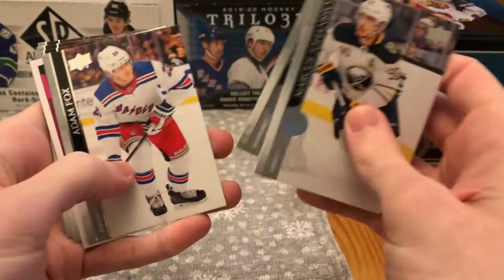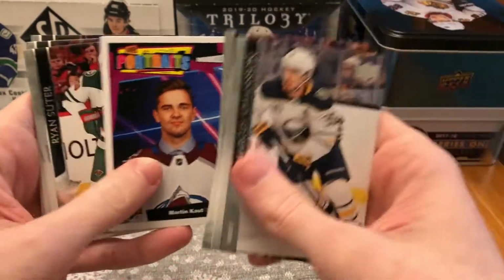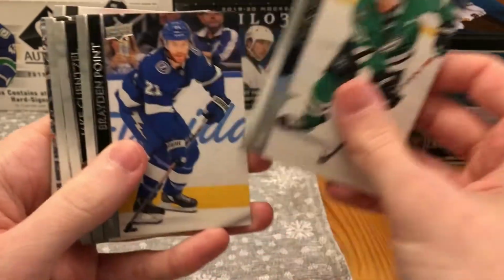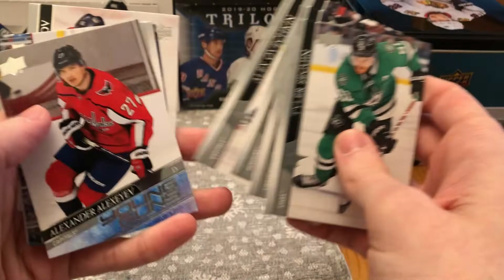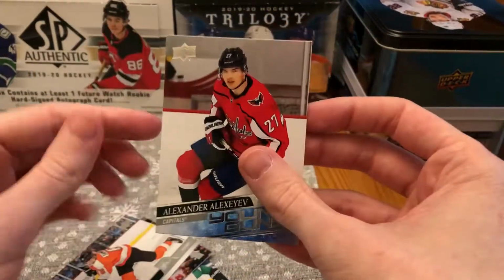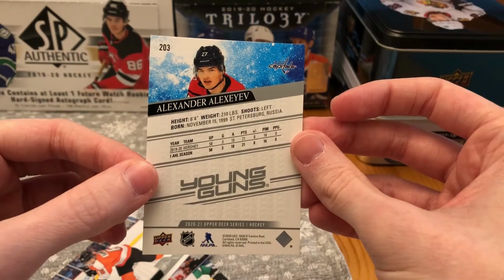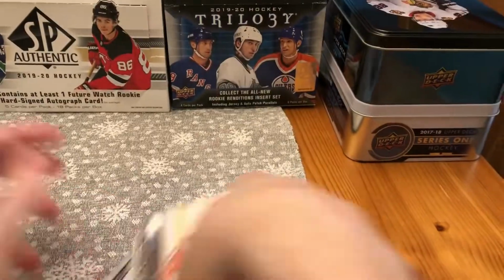Oh, another portrait. Unfortunately, I pulled his Young Gun, Kaut, UD Portraits, Rookies. I mentioned this before, but I absolutely hate the way the portrait cards look. They're not appealing at all. Oh, and as we say it, another Young Gun. Alexander Alexeyev from Capitals. Not bad.